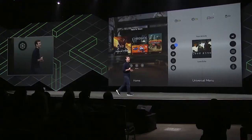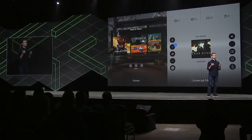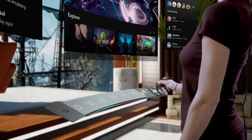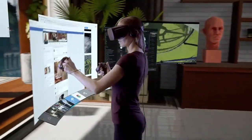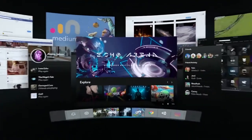First, we've taken all the functionality that was in Universal Menu and Oculus Home, and we've replaced it with a brand new system interface designed specifically for touch. I'm excited to introduce your new command center for Rift, Oculus Dash. So Dash puts the power of Rift at your fingertips.